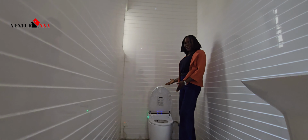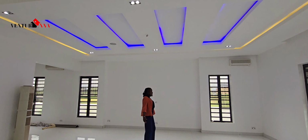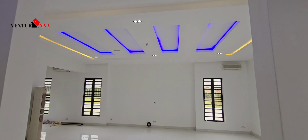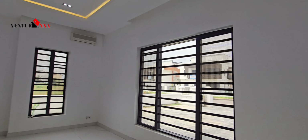And here is your main living room. Absolutely gorgeous with all of these windows, beautiful lighting, and very spacious. Take a look at it.